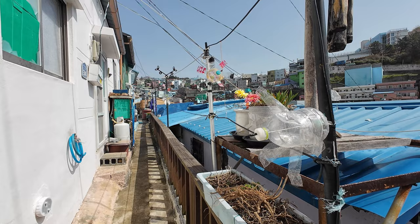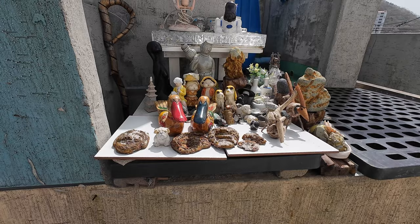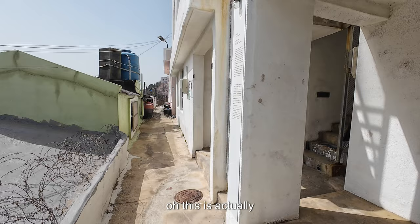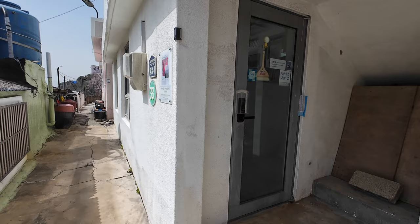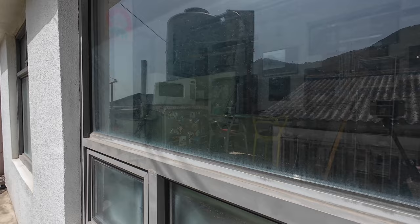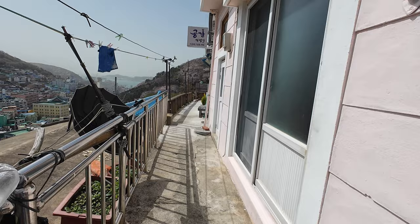Oh, they made this with plastic. This is so cute. They did this for tourists, right? Yeah. That's so cute. Oh, this is actually selling souvenirs. So artists are here making their craft and things like that. I guess this place really gives people good inspiration. So people live here, and why wouldn't they? This is awesome.